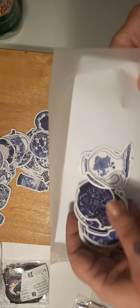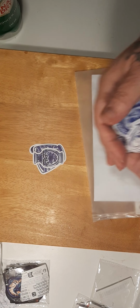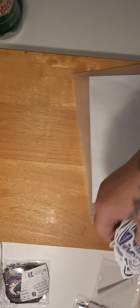Nice variety. There's no doubles. There was one in there that I saw and thought, well, that would make some nice earrings. Big, but nice. But there are no doubles. And I'm not going to order another package just for one pair of earrings.